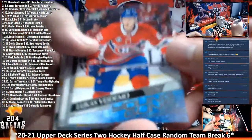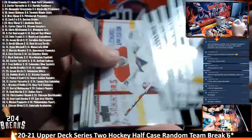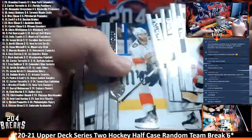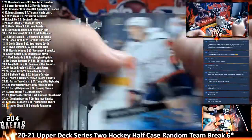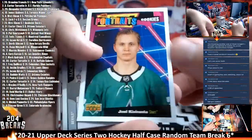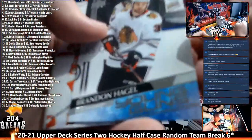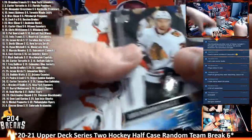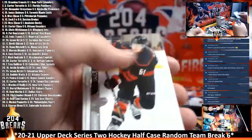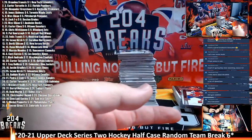Lucas Vedemo. Young gun for Montreal. Anthony Mantha, Red Wings. Not a lot of Red Wings hits. That's their first one. Pino for the Capitals, young gun. Kivaranta for the Stars. Brandon Hagel for the Blackhawks, young gun. Igor Zamula, Philly. Philadelphia, Igor Zamula.